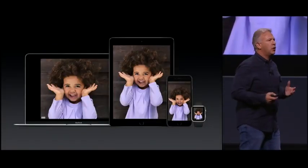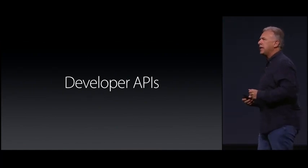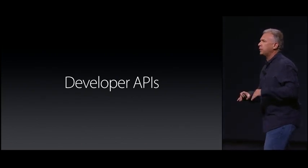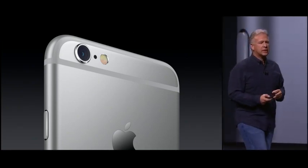We have so many developers that do an incredible job with photo support in their apps. We want to make sure they support Live Photos too. So we're creating new developer APIs. And we've been working with some developers, like Facebook. We'll be supporting Live Photos within the Facebook app on iOS this year. So that's the new camera system.